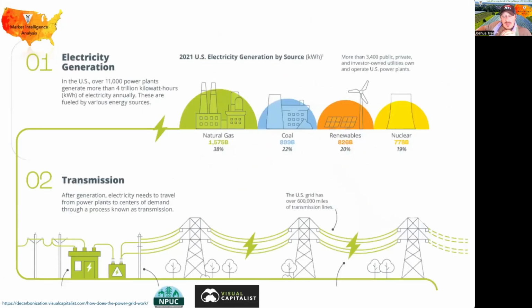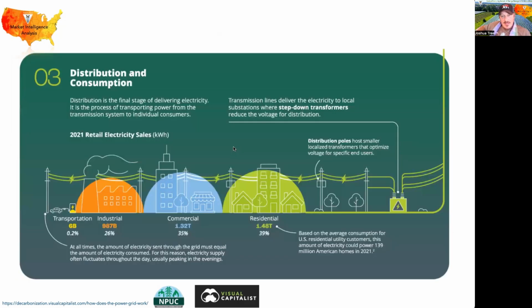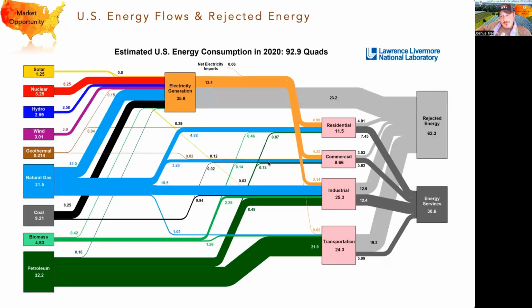And this is a great report that was put together by the NPUC, which is the National Public Utility Council, and graphics created by the Visual Capitalist that really just show this flow of electricity generation through the major sectors down to the transmission lines, and then landing in distribution and consumption within the four major sectors of industrial, commercial, residential, and a very small amount of the electrical system is going to transportation.